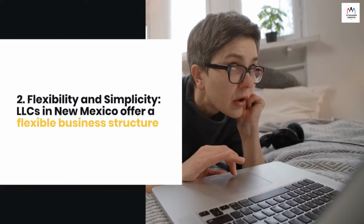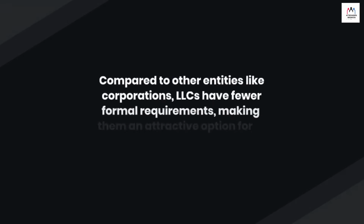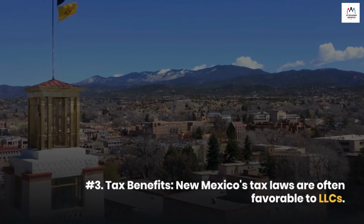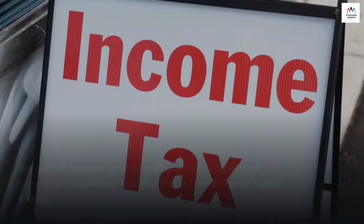2. Flexibility and simplicity. LLCs in New Mexico offer a flexible business structure that is relatively easy to set up and maintain. Compared to other entities like corporations, LLCs have fewer formal requirements, making them an attractive option for small businesses and startups.